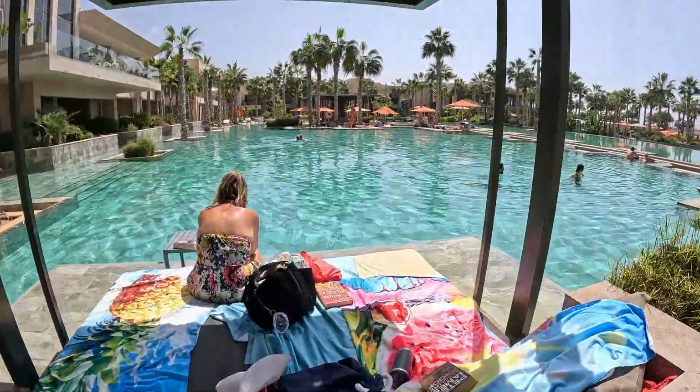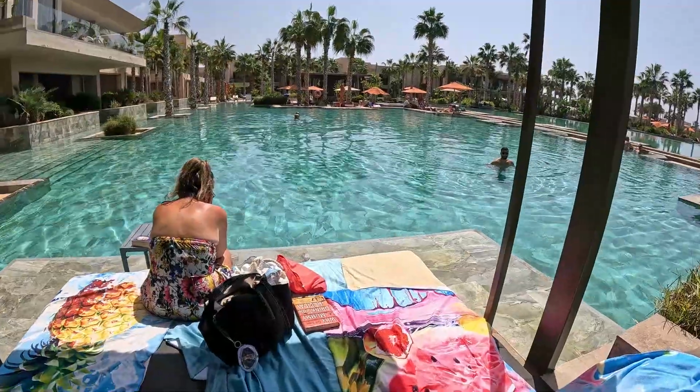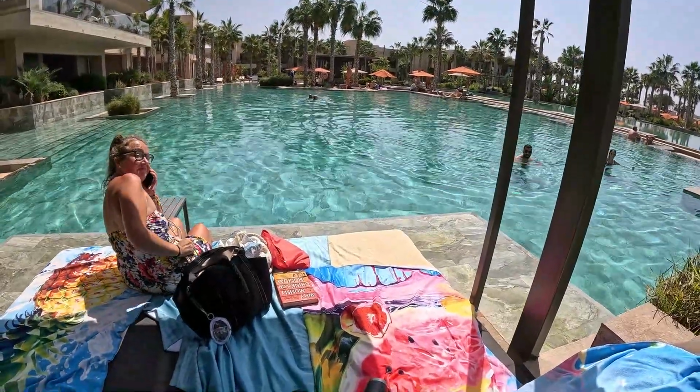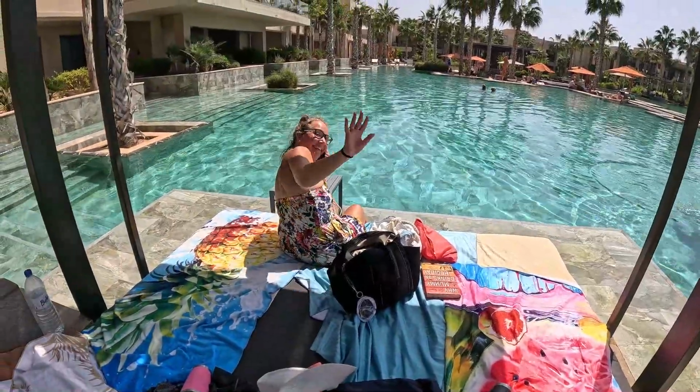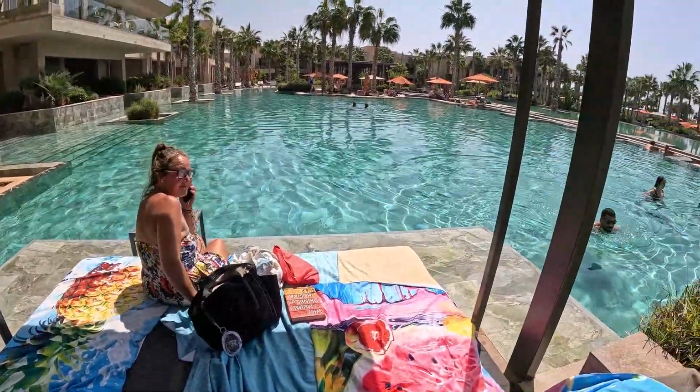So yeah, this is where we're spending today. Not a bad little spot to be sitting and chilling out in. So give us a wave. There's Helen chilling out, working hard.